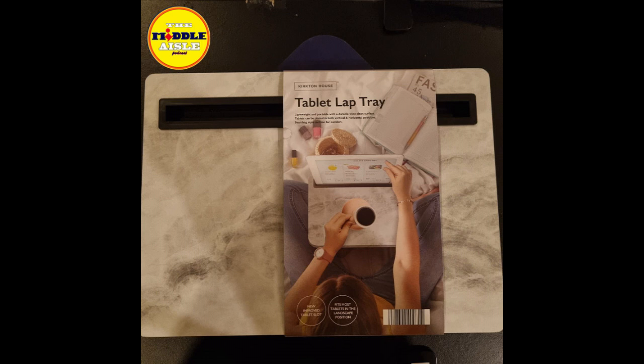Yeah, so anyone want to have a look? Yeah, let's have a look. It looks like a chopping board, doesn't it? Really looks like a chopping board. You can feel the cheap material on the back of that. That's not good. I mean, it's from the middle aisle, isn't it? Look at that hemming as well.